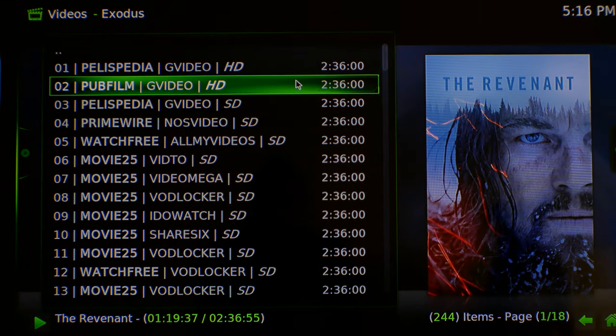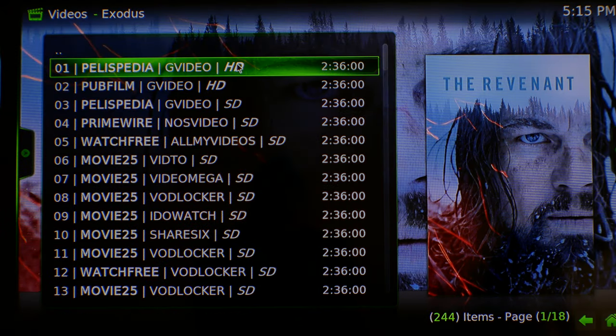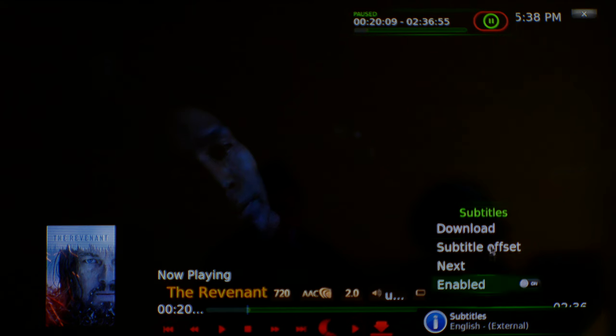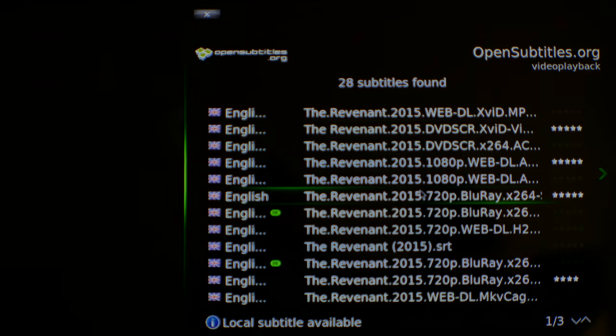It'll also tell you if it's available on HD or just standard definition. I usually select the first option, and that's pretty much it. This also allows you to download the subtitle of the movie or show you're watching. This is a spoiled way of watching a movie or show.